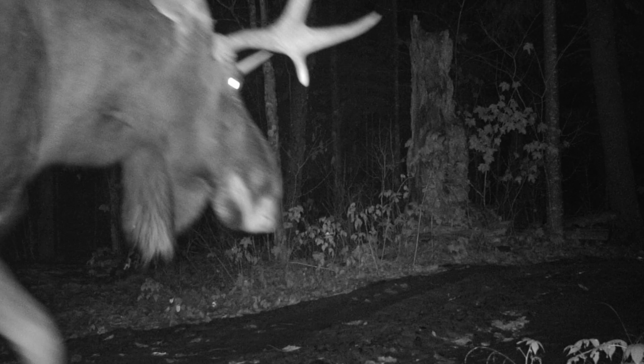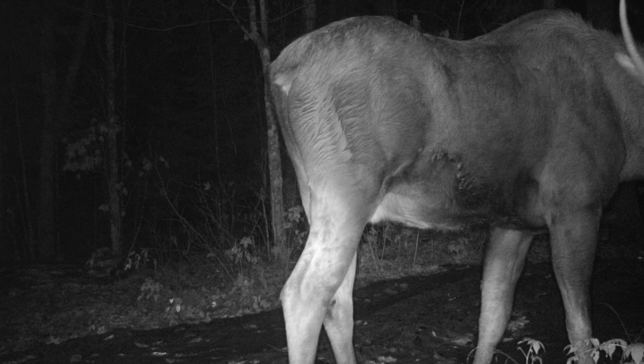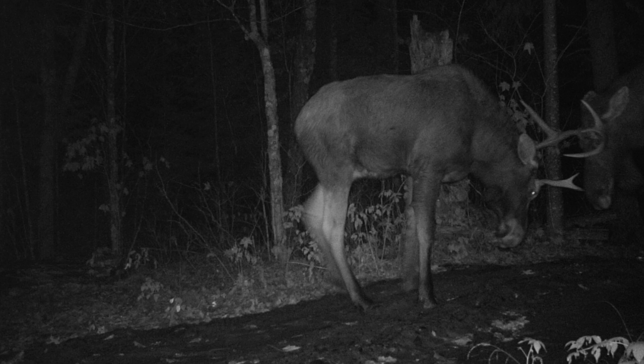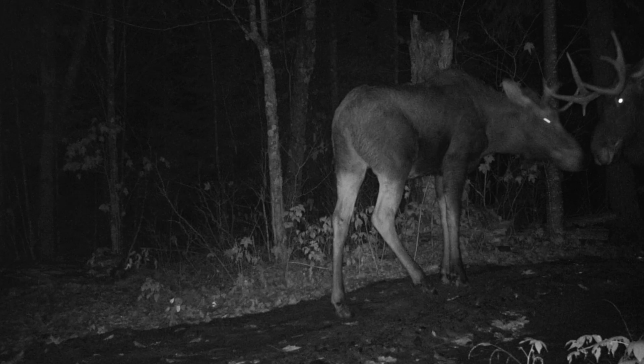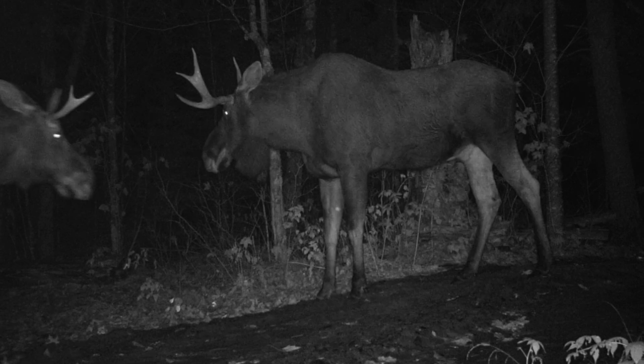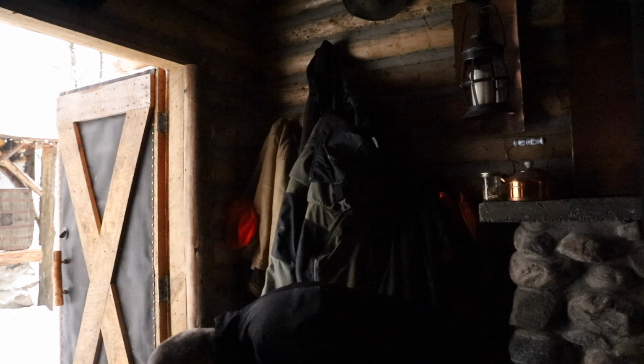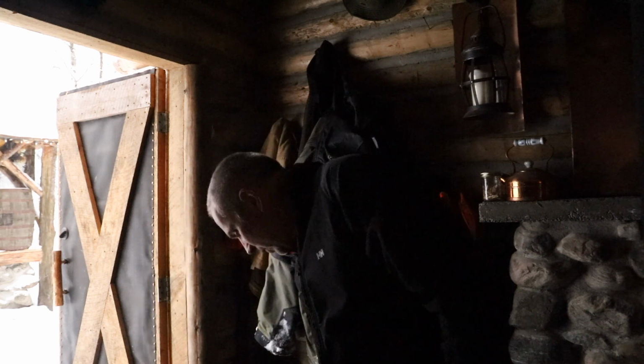Which they do like to do. They're curious, and it looks like the path of least resistance, so they tend to walk in the footprints of whatever animal's gone before them, and often backtrack to see where I came from, or where a person has come from. So that's what they did, moose and deer.